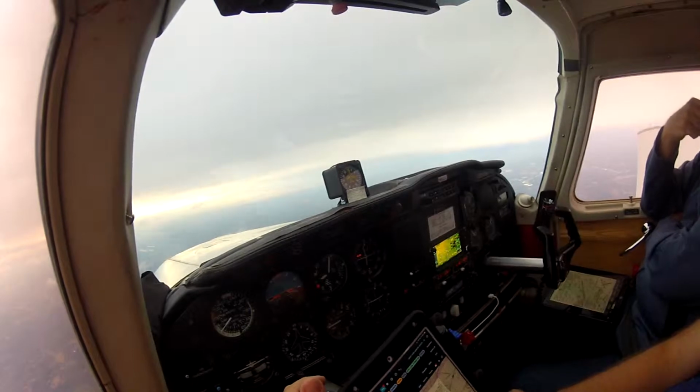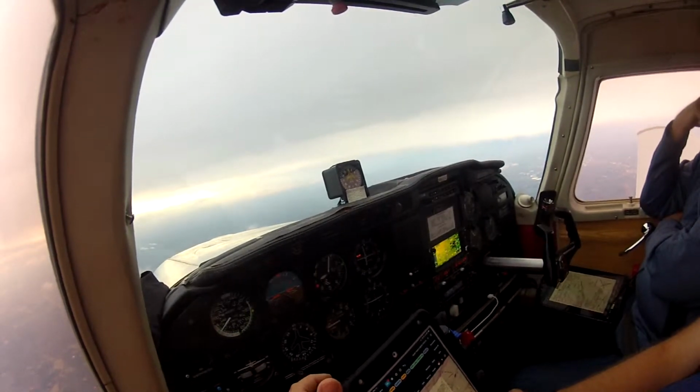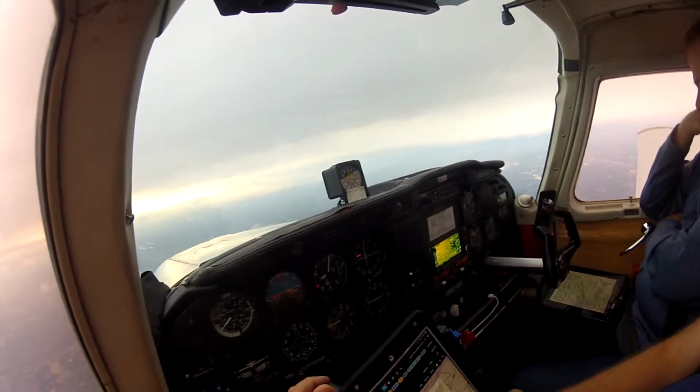Roanoke altimeter 29er74, descend and maintain 6000. Descend 6000, Wisconsin 316.